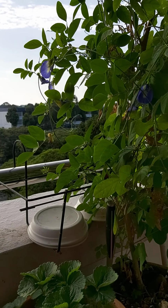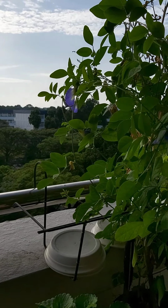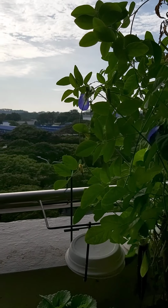Hi everyone, today we're going to be harvesting the flowers of the blue ternate. So this is our blue ternate, right? And it has lots of blue flowers that we're going to harvest for our blue rice.